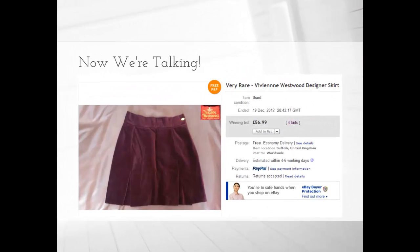Now we're really talking. I found this Vivienne Westwood vintage skirt, and I looked at it and thought, no, this is nice. I have a feeling this is pretty special. I'm not going to put it up for a Buy It Now. This is something you need to remember if you're unsure about the value of something.